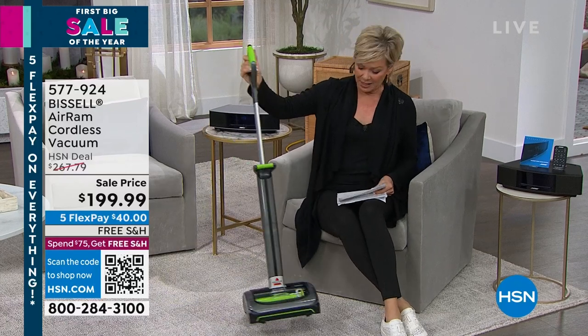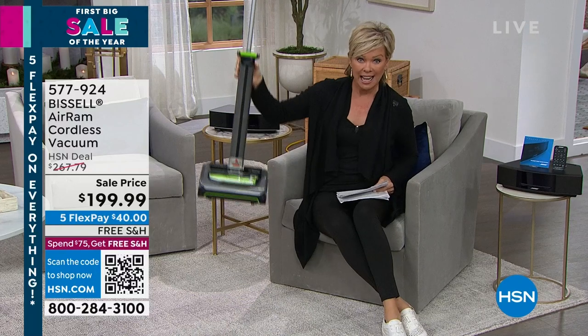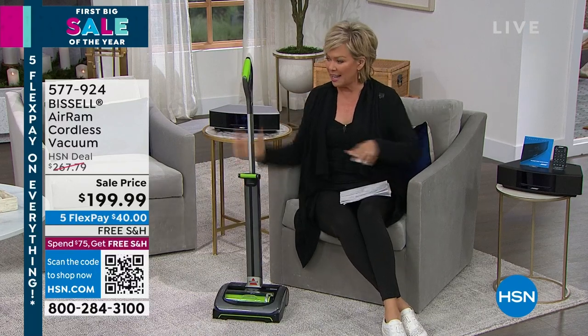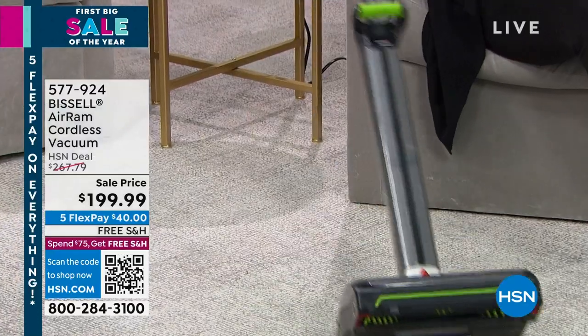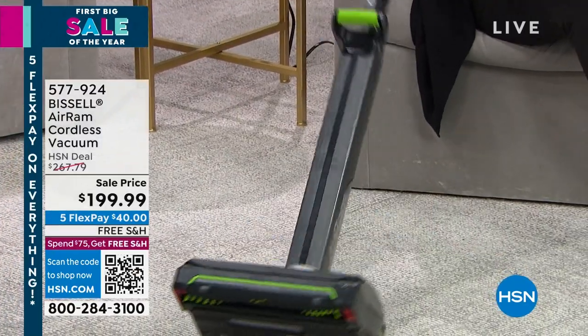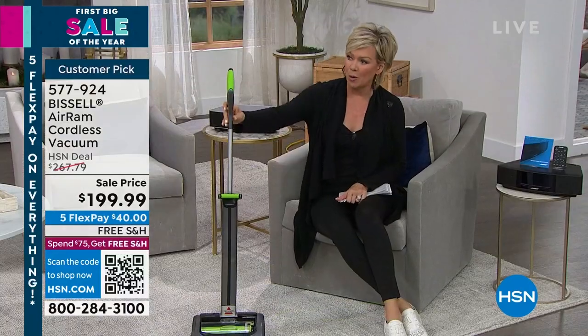So this is the Bissell. This is what I was telling you about. This is the most incredible system because it is completely cordless and it's so light. My other favorite thing is that this can be pushed down into that position so you can get the kids to help out with your chores now. Max can help you now, Aaron. Look at how cool that is. But when you're storing it, it doesn't take up a whole bunch of room.